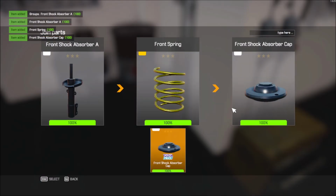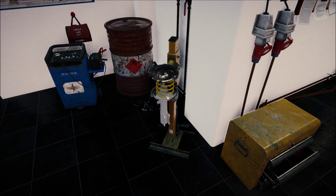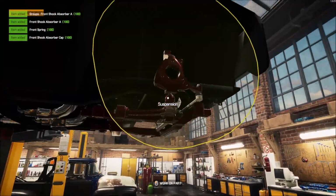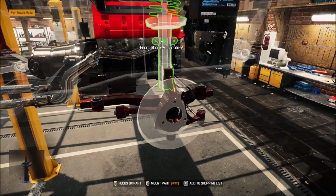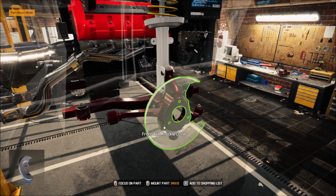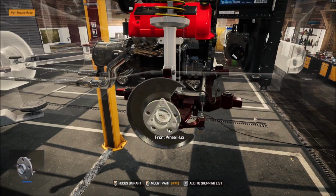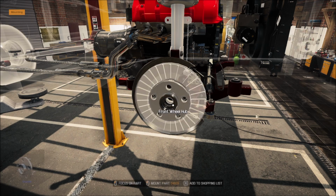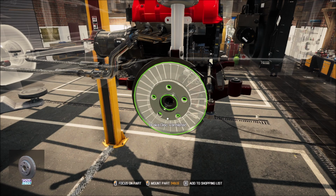Beautiful. Absolutely beautiful. Go. I wish those caps on the back would chrome up, like these caps would chrome up. It would look really awesome if they did, but they don't. It's because of the materials the game uses, so it's just kind of strange the way it does it, but that's okay. All right, we're gonna get the bearing hub in here.